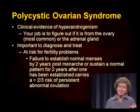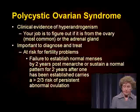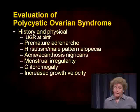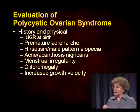One of the problems is that it runs in families, so a lot of times people just sit on it forever, and everyone in the family has it. That doesn't mean it's normal, but it's sort of like, oh, that's the way it is in our family. So hopefully they're bringing them in to see you. Again, when you're looking for PCOS, you're looking for IUGR at birth. That puts them at risk. And premature adrenarche: remember, a certain percentage of those kids go on to PCOS, so you ask about that.